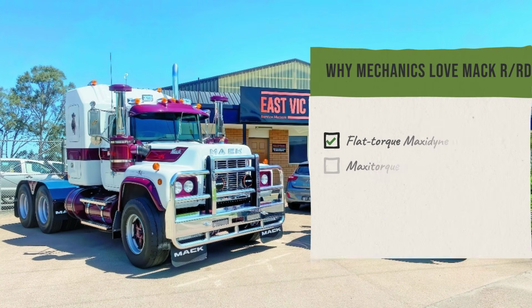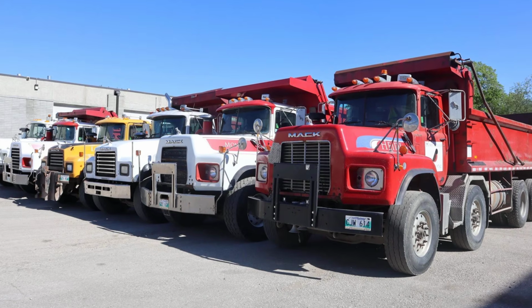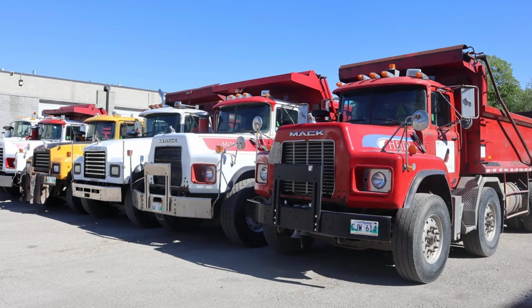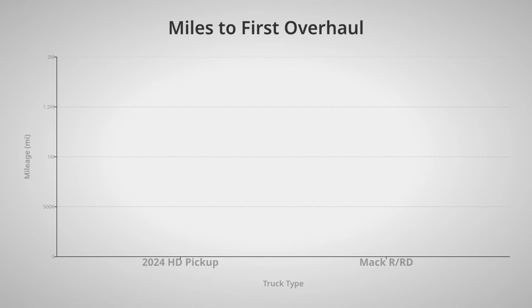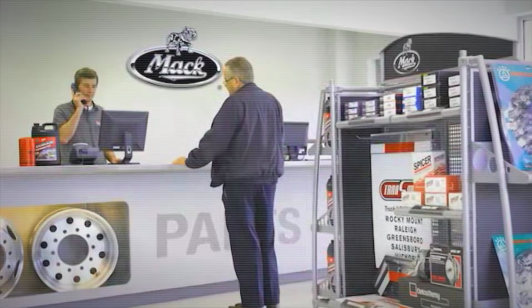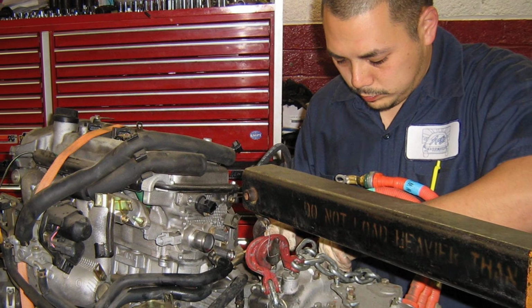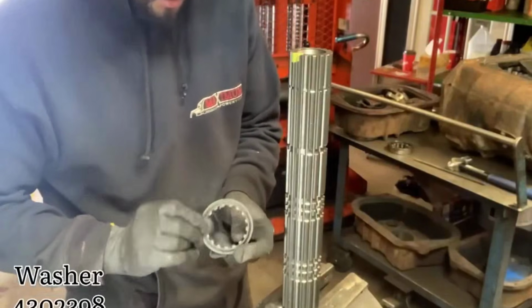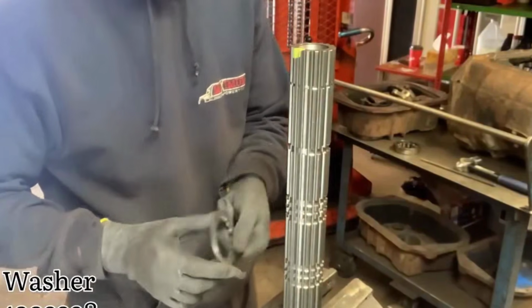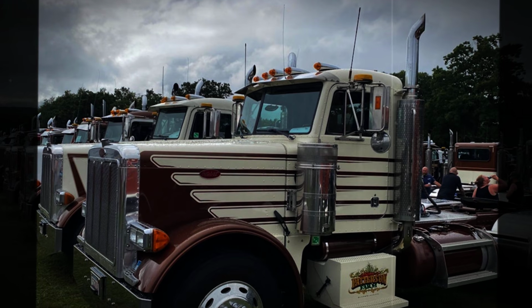Used R-Series and RD Series trucks routinely show up for $18,000 to $32,000, often with over 1 million miles logged. Fleet records and owner-operator forums confirm it is common to see these trucks reach 1.5 to even 2 million miles before a major overhaul. Mack parts support is unmatched. OEM catalogs still stock Maxi-Dyne and E6 internals, and rebuilt Maxi-Torque gear sets are available from aftermarket suppliers within 6 weeks. That level of support is rare among vintage rigs.